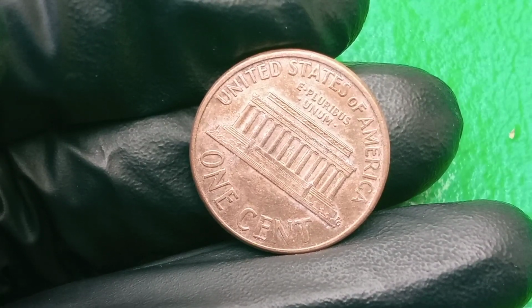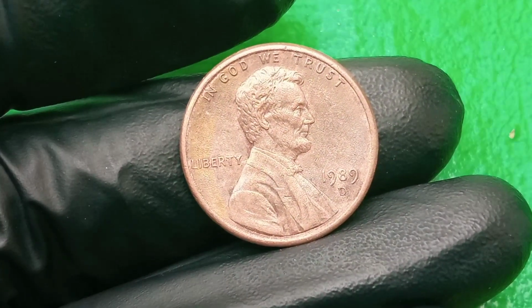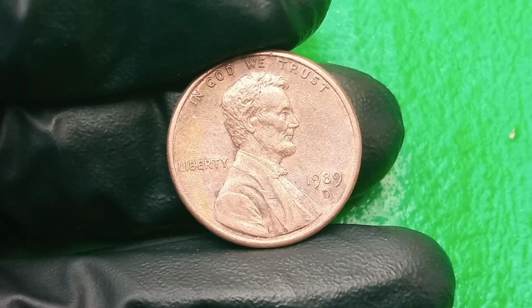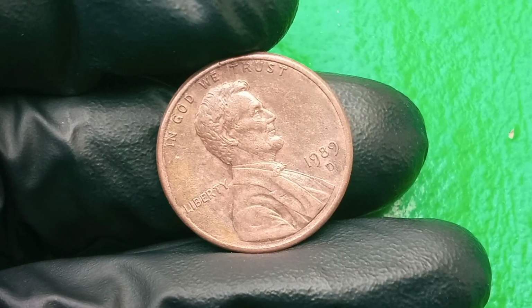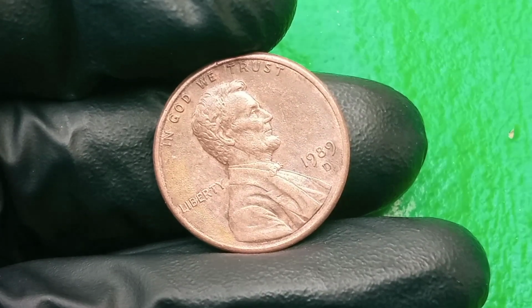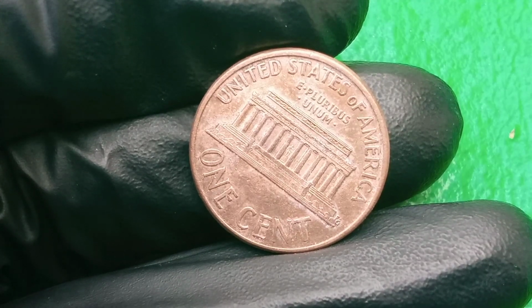As we recount the exciting narratives presented by error coins and share tales of discovery and chance encounters, we can see that the 1989 D penny is more than just a coin. It's a gateway into understanding the thrills and challenges that come with the pursuit of rare collectibles. So tomorrow, when you reach into your pocket to grab that seemingly worthless penny, you might want to take another look before tossing it aside, for you never know when you might have stumbled upon your own version of the 1989 D 1-cent coin.